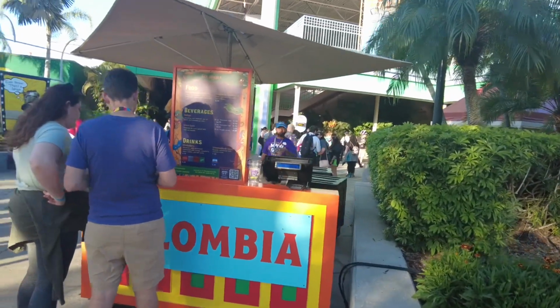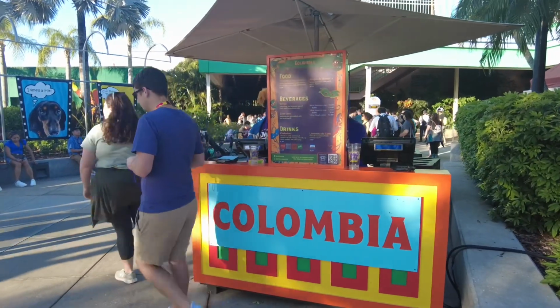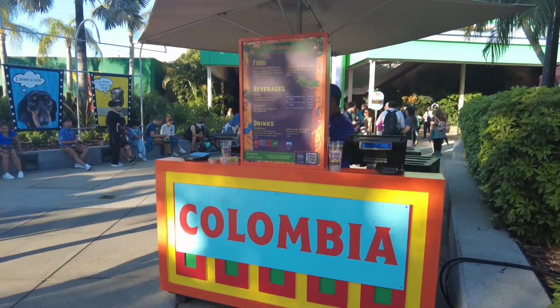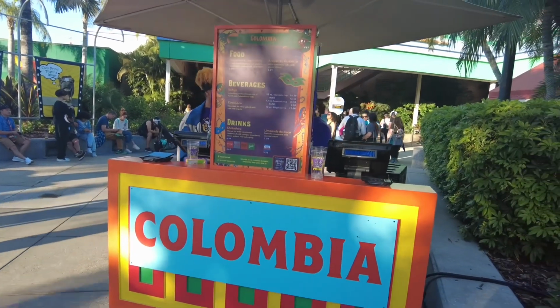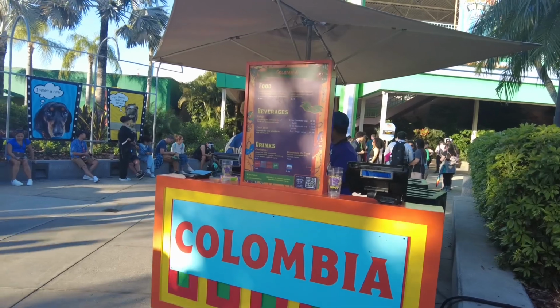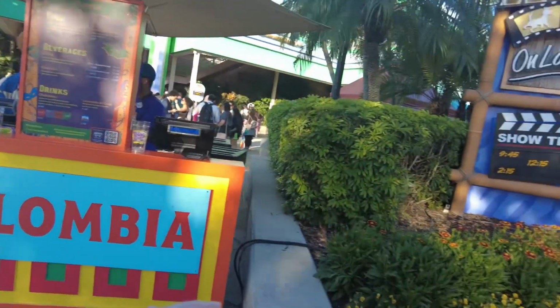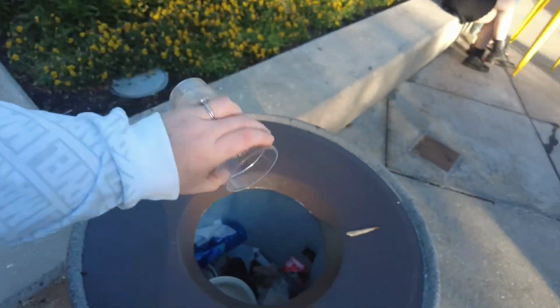Colombia. Colombian empanadas and arepas de queso. Coco Loco. Limonada de coco spiked with rum and tequila. Ooh, we might have to try that one. I got room for a drink. Finish the other one. Let's do it.